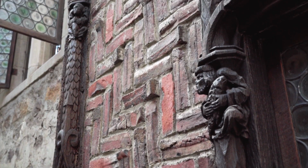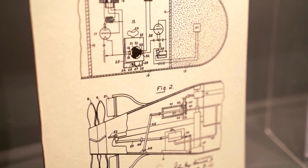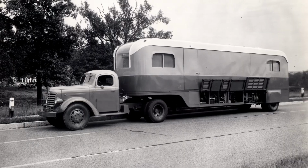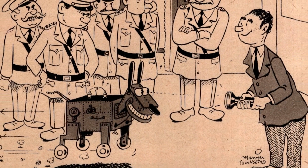When you think about the great American inventors, Hammond might not be the first person that comes to mind. What were some of his contributions? Well, I like to say Hammond is the best inventor you've never heard of. He was so prolific. He invented everything from toys and games to kitchen appliances, mobile homes, robotic dogs in 1912. I mean, come on. The guy was restless.